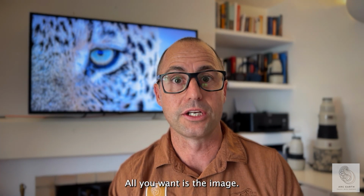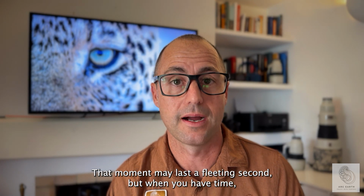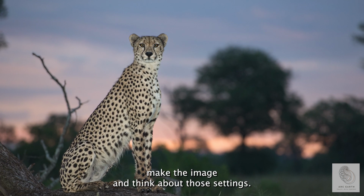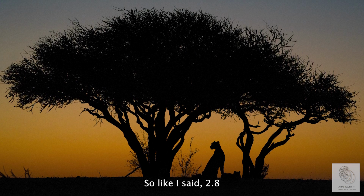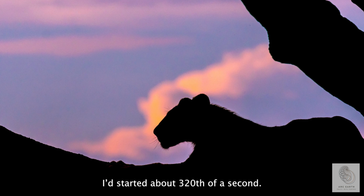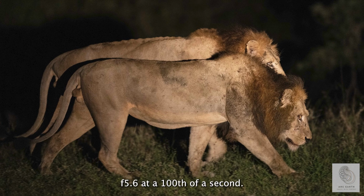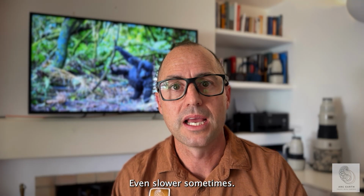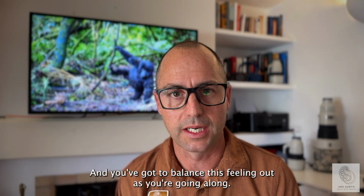All you want is the image. That moment may last a fleeting second, but when you have time, pick your images, choose what you're doing, make the image, and think about those settings. So, like I said, at 2.8, I'd start at about 320th of a second. At F4, I'd start at about 200th of a second. F5.6 at 100th of a second, even slower sometimes. And you've got to balance this feeling out as you're going along.